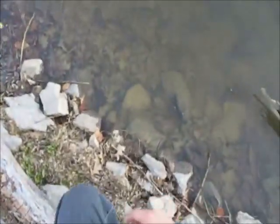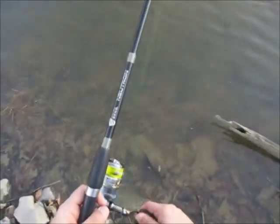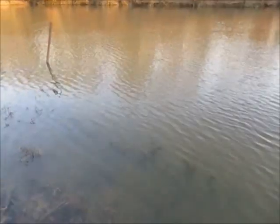Only with about 10 minutes to fish, and we gotta go. We got about a 40 minute walk back to the car. The water is a little bit clearer on this side. It's real dingy on that side, but this side ain't real bad. Unfortunately, I lost my spinnerbait, which is what I was really wanting to fish with. In the last lake, it got hung.